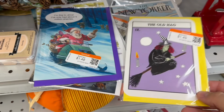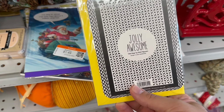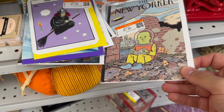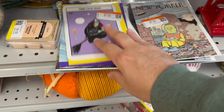Now, this is something I feel you would never think to find at a thrift store: these greeting cards. It looks like someone donated an entire collection. They were $1.49 and they had so many cool ones, like that old hag one was very cute and funny. They had these that had magazine covers of the New Yorker. These again were $1.49 and they had various other ones.